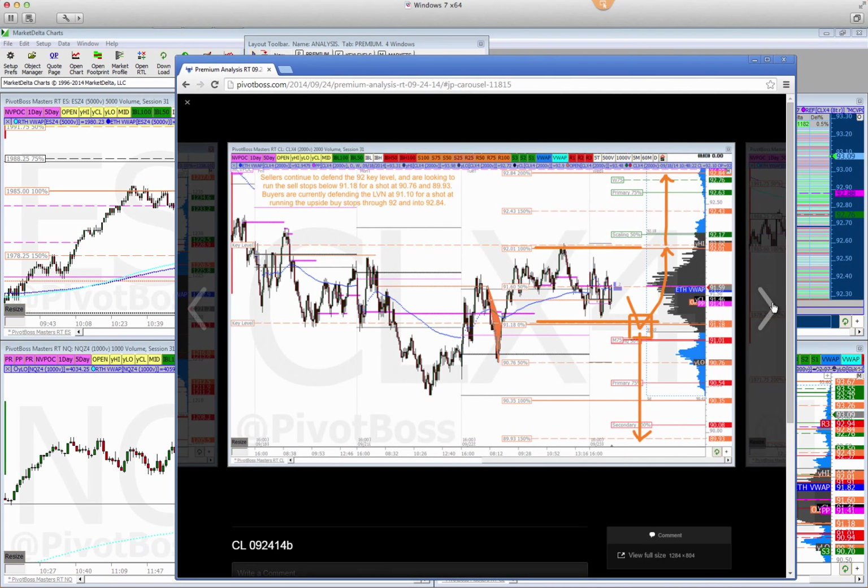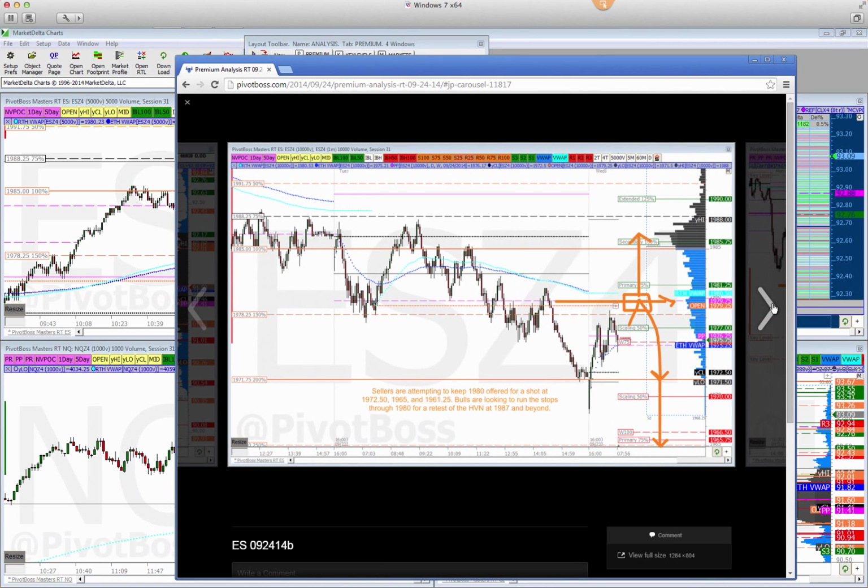So not only do we do crude oil, we have the ES and the NQ. Obviously, we've been talking about 72s being held, and if we could run the stops above 1980, you can get back up toward 87 and beyond. So bulls are looking to run the stops through 1980 for a retest of the HVN at 87 and beyond.